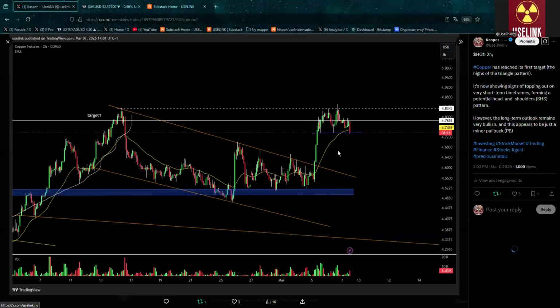Copper here, don't get me wrong with copper. Long term, it looks amazing. I think we're going above $5 easily. And you can see here, copper has reached its first target, the highs of the triangle. Again, triangle high, we tagged.